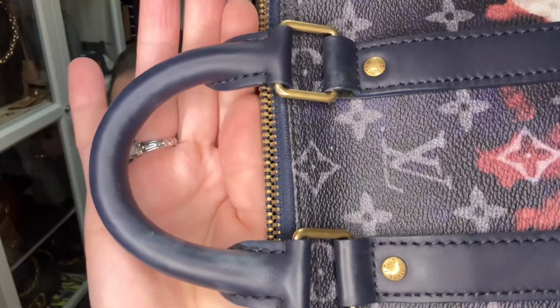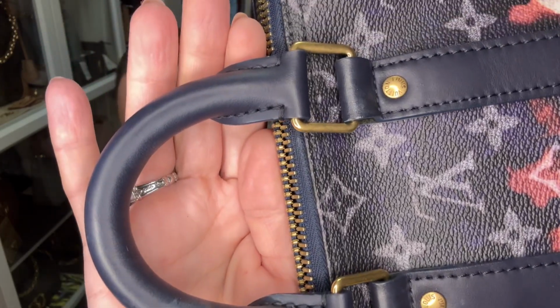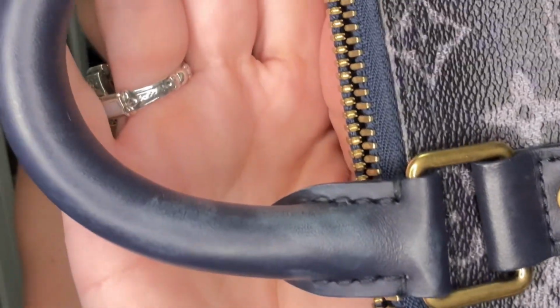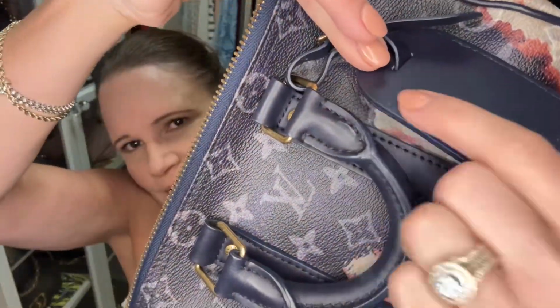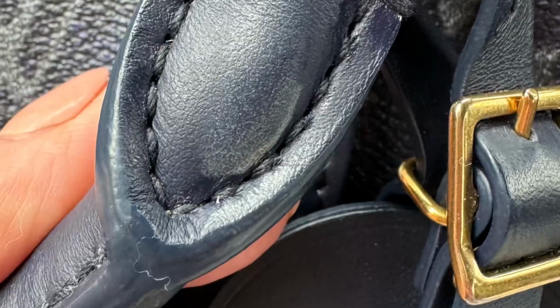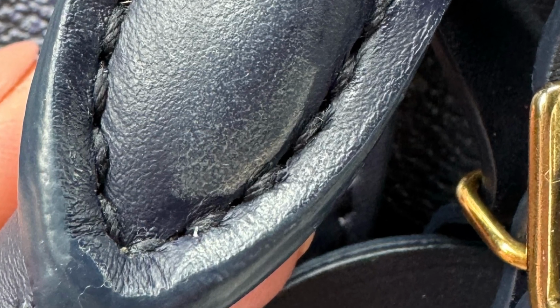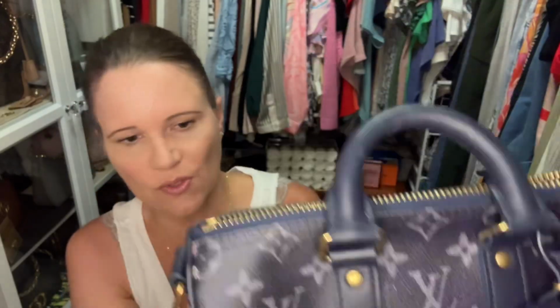It looks to me like the person who had it had lotion on or something, because there's this fogginess on the handles. There's a spot right here. I don't know if you can see it. If I cannot get these things to show up, I will definitely insert pictures. But there are little nicks on the leather, absolutely every place I can find almost. There are little nicks where the paint is missing. There's a good spot to show you right there.